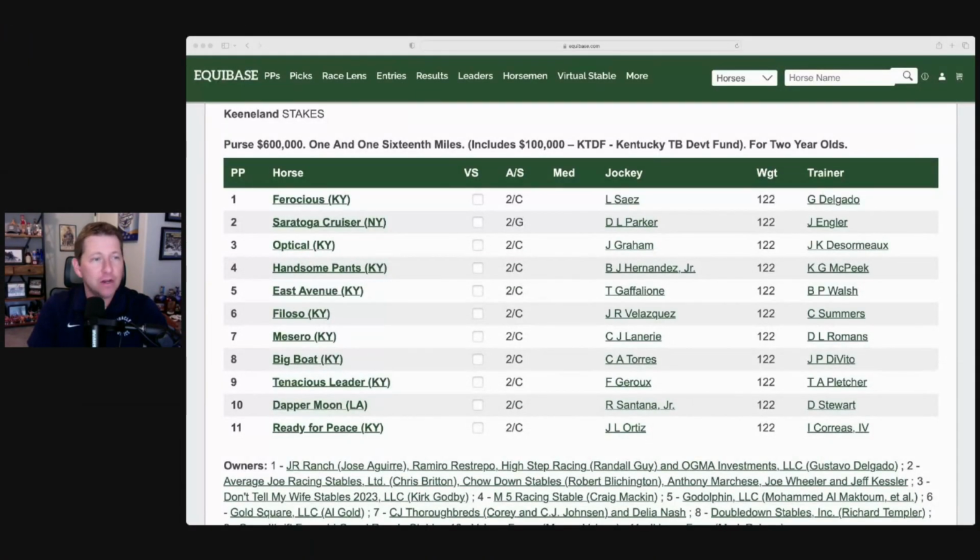So, field of 11 this year, pretty good field. Hopefully we get 2-3 runners out of this one going to the Breeders' Cup Juvenile. Let's look at it now and go one by one like we always do. We'll start from the rail, pull the race up on the screen here for you now, and we'll start with the number one, Ferocious.